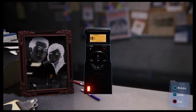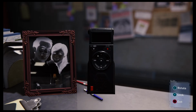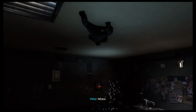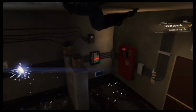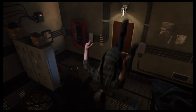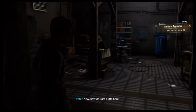Can feel my power growing, feeding off my anger. Father would say I've lost the path of balance, that he could never understand. The only way to fight a monster is to become one. Phew. It's a burn room, wired to destroy evidence. One more. The police had found this. Or May. Don't want to think of what could have happened. Now, how do I get out of here?